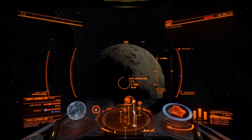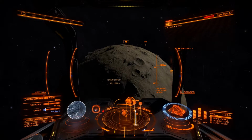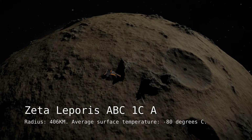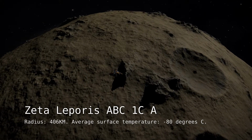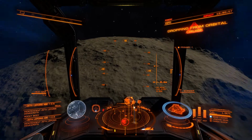This isn't the smallest moon in the Elite galaxy, but it's not too far off. Moons have been found as small as 170 kilometers. This is about 2.5 times that. Better get back in the ship before we get too close. We're 60 kilometers up.